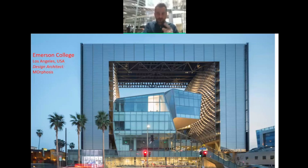This one is Emerson College in Los Angeles. Also Morphosis, the design architect on this project. We actually did a lot of different scopes on this project. The one I wanted to draw attention to is what we call a scrim wall that is inside of here that gives this really unique texture to that wall that is actually a flat wall, but because each panel in there is folded in a specific and unique way and then laid out over the wall.